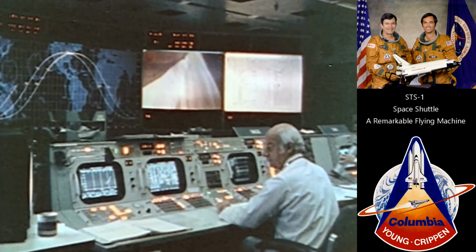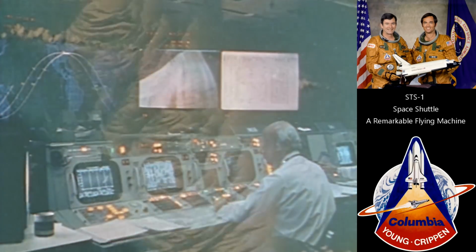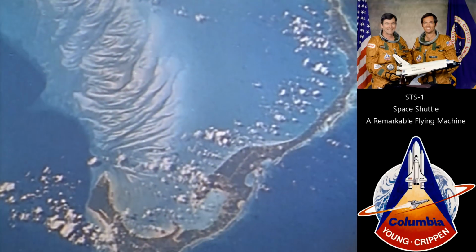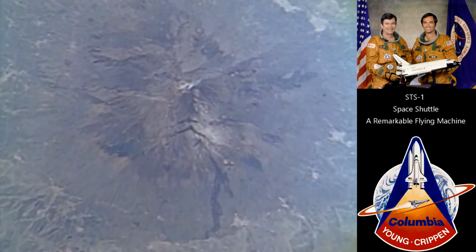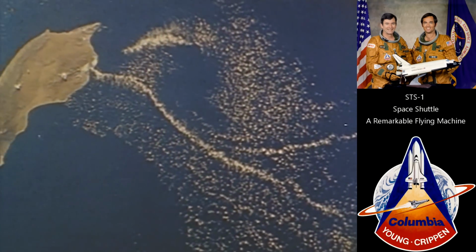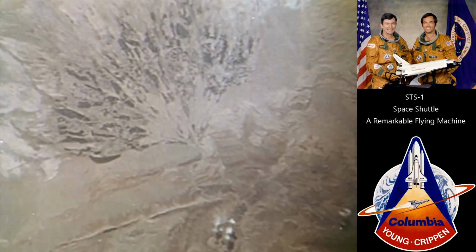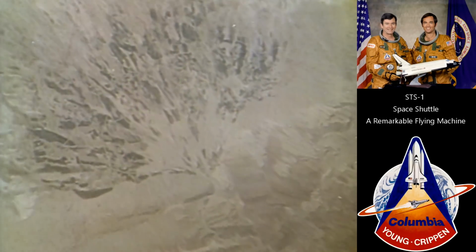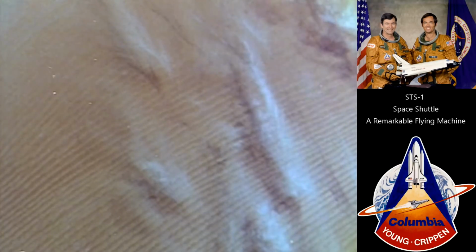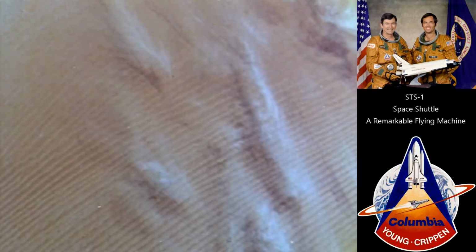As with every mission, many pictures of the Earth are taken by the astronauts. Over 500 on this first shuttle flight. Active volcanoes, cloud formations, alluvial fans, giant whirlpools over 15 miles in diameter, sand dunes 1,500 feet high, running unbroken for hundreds of miles.